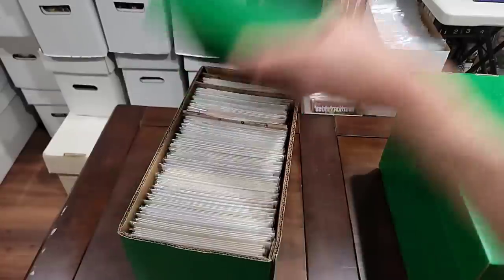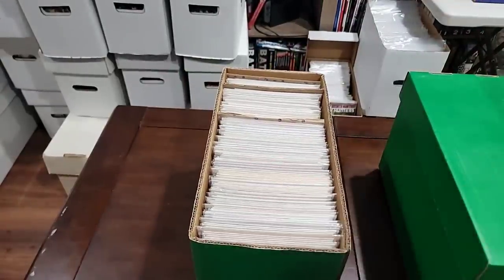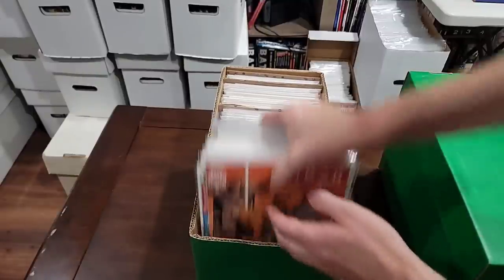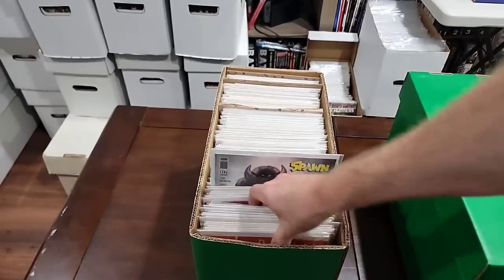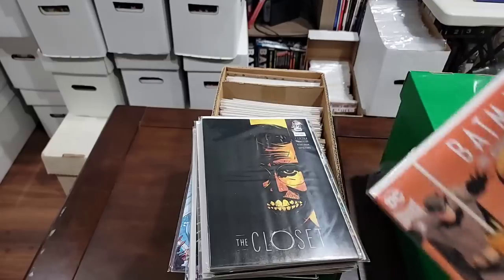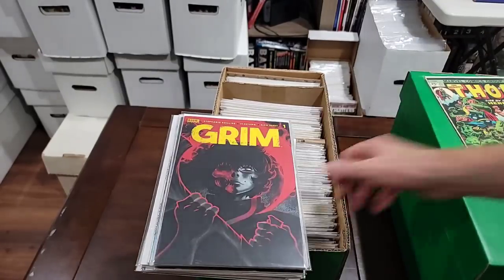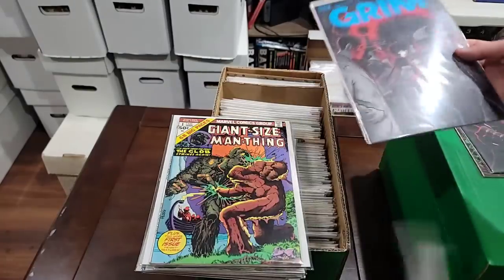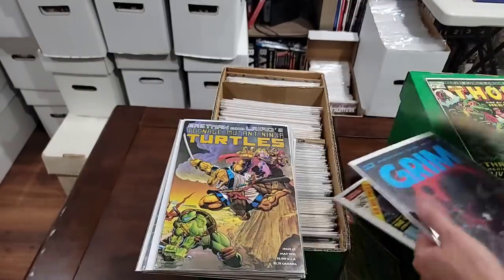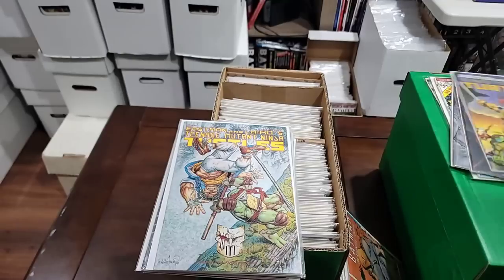All right, we're looking for keys. We're looking for runs, mini series, stuff we're pulling, stuff for whatnot. Let's see what we have in this one. We'll pull a chunk out and then we'll start flipping. Okay, not that much. Over here, destroying books. Okay. Batman Adventures 2, Marvel 2-in-1, The Closet. Oh, 25 cent Thor. We'll pull that. We'll pull the Grim 1. Oh, Grim 2. Giant size man thing. That's what she said. That's coming with us.